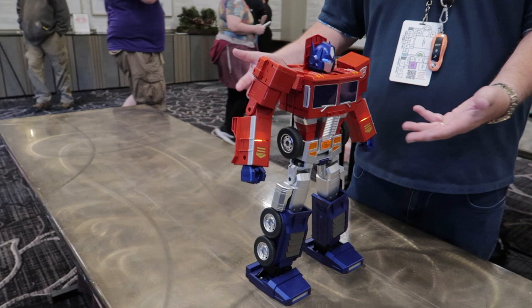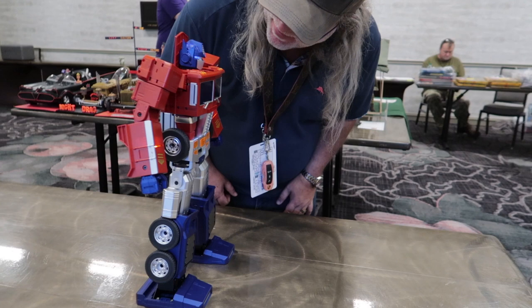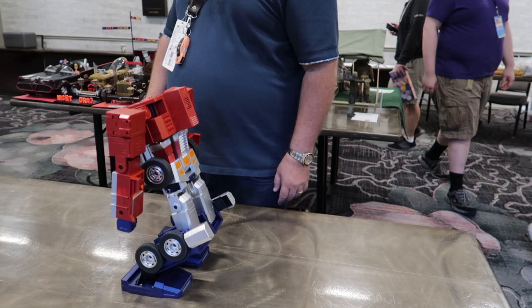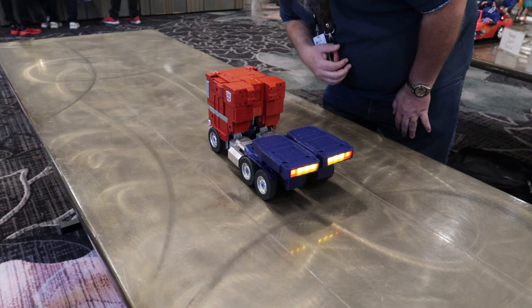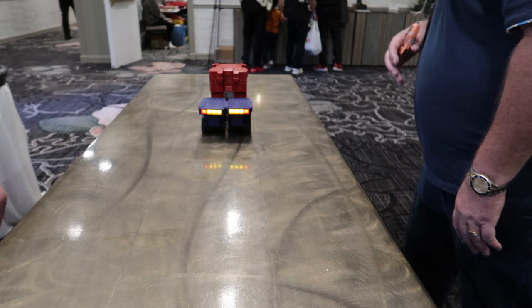Hey, Optimus Prime. Transform. That's awesome. Hey, Optimus Prime. Roll out. Let's roll.